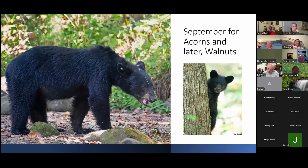The other thing is the walnuts. So this bear on the left here is eating walnuts. This is right near Cades Cove Campground, and eating walnuts that are on the ground in that creek bed there. And that's the nice thing about walnuts because they're on the ground. So it's easier to get good shots of the bears instead of having to try to figure out how to shoot them way up in a tree.